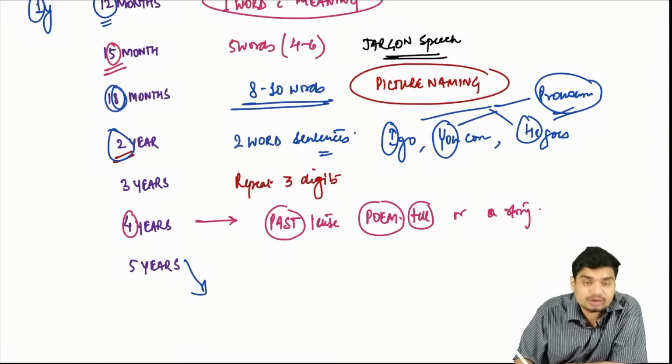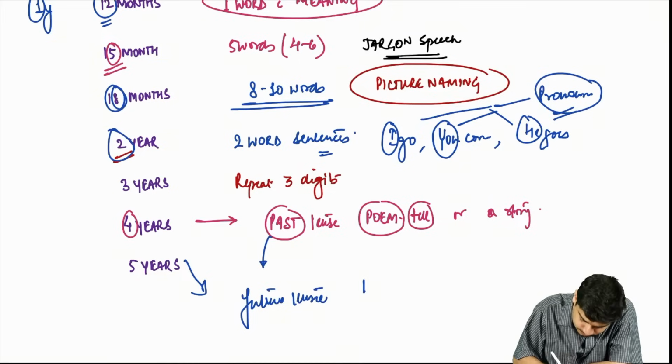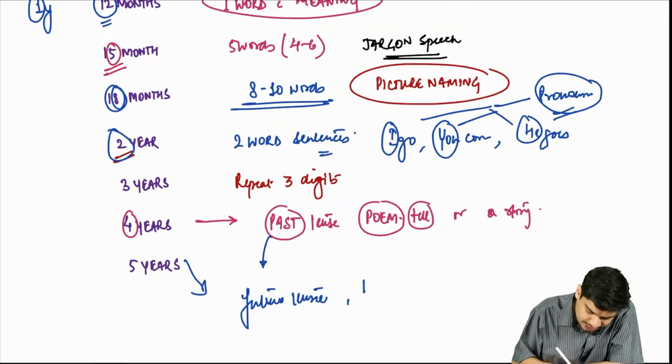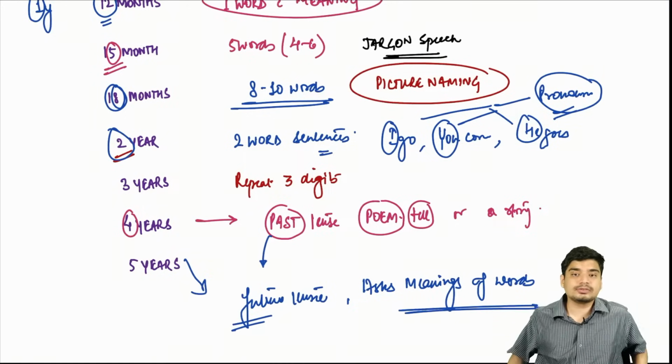At 5 years of age, past becomes what? Past becomes future. Child is able to use future tense and child asks meaning of words.